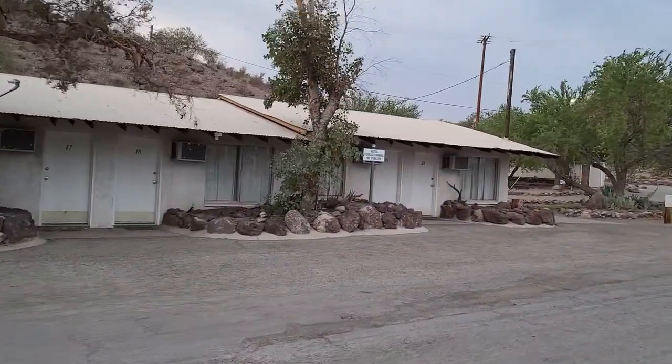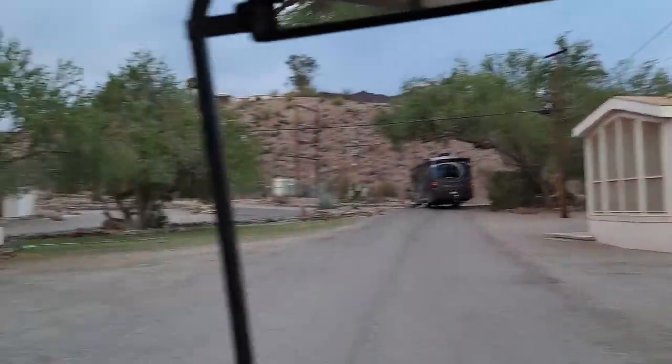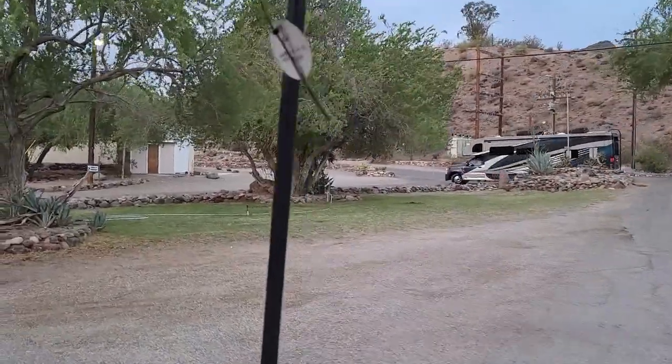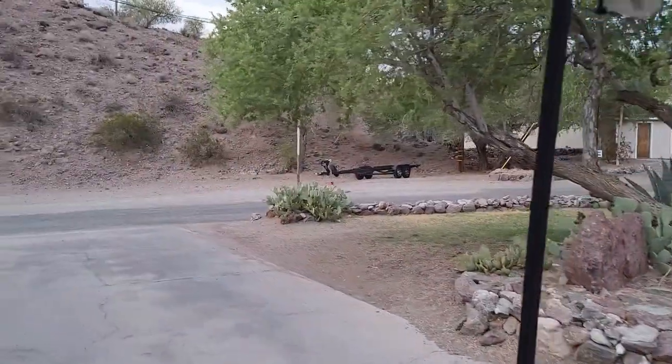Here are some of the motels at this park, and these are the little mobile homes that you should be able to rent out. So it's a pretty well-rounded resort. Meeting Kevin on the other end. Here's the trailer.